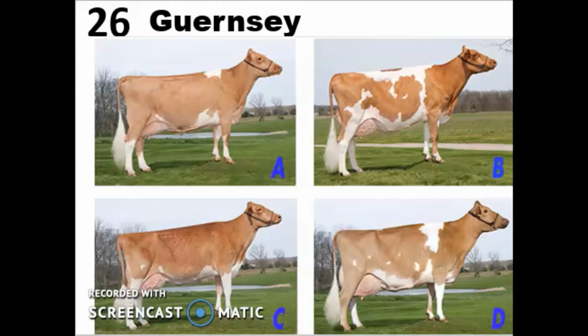They are this fawn or reddish blonde color and white, and usually have patches on their body, but you notice they're much lighter tannish yellow in comparison to the Ayrshires. Guernseys are known for being extremely feed efficient, and they need 20 to 30% less feed than other breeds to produce the same amount of milk.